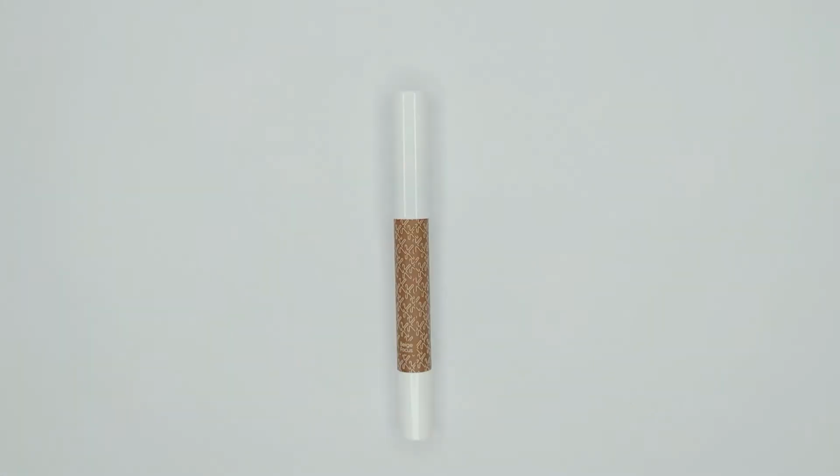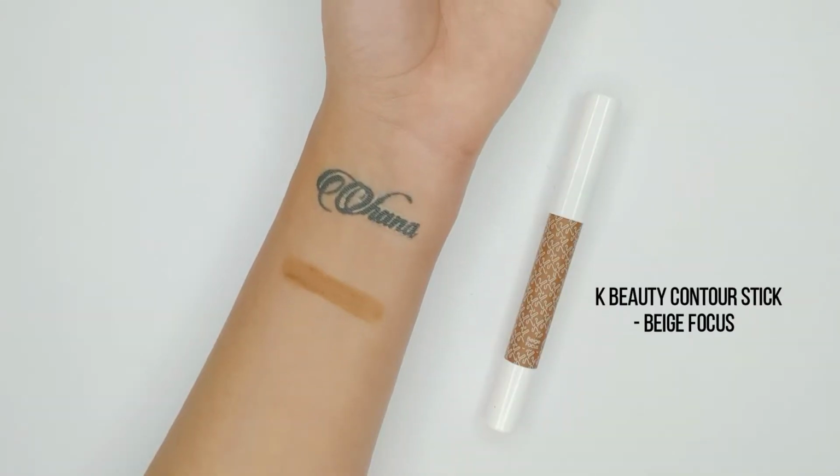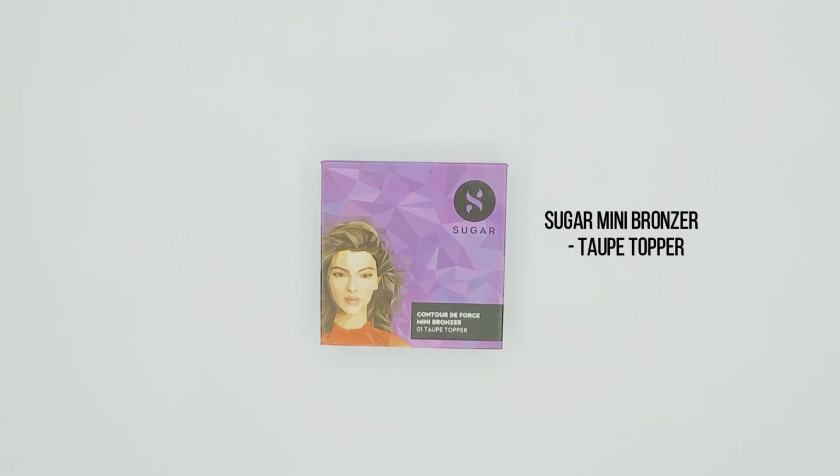For contour, I like to carry this contour stick from K-Beauty. It doesn't take much space and blends well. If you aren't into stick contour, then you can go for this bronzer from Sugar.